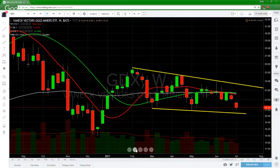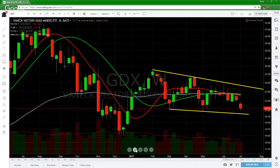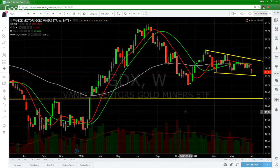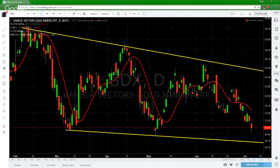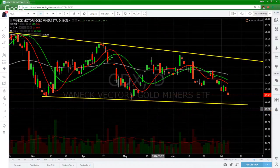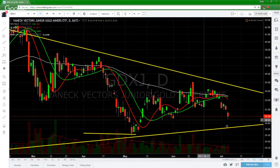GDX still above that support line. Watch out below if it breaks the support. Got to get a turn. Two-bar reversal. Gap down, bearish retrace, rejection. Previous low break. Watch it come into support. Make sure support holds. Watch out below if it doesn't. Buy into support.